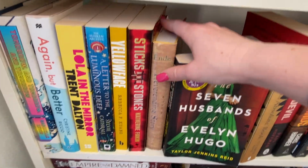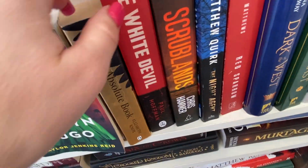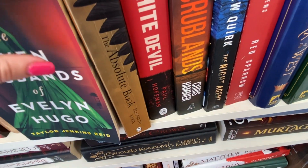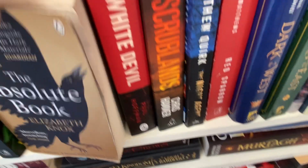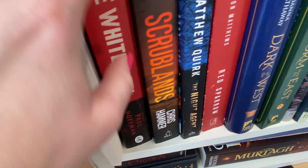So we've got the Taylor Jenkins Reid there. And then over here we've got The White Devil. This is by Paul Hoffman. This is like a military fiction. I've never read it, but I really, really want to.